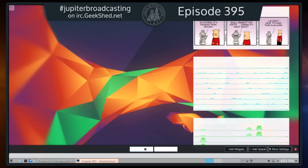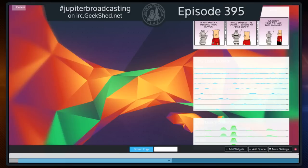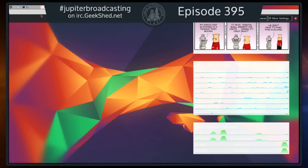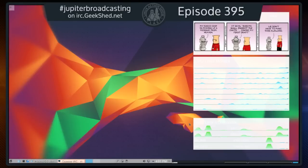Now, a lot of times, if you've been adding and removing widgets, which I have not been, but you don't always have to be, it will crash the Plasma desktop just by trying to move this sidebar around. Not every time, but occasionally, when you move this bar around, the Plasma desktop will just crash on you. Now, the thing about that is the crash happens very fast. It recovers very, very fast.